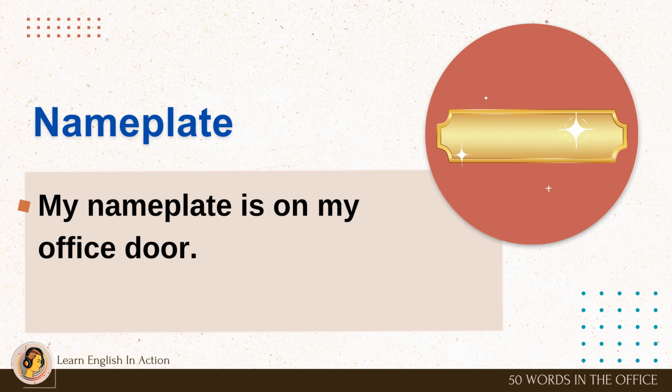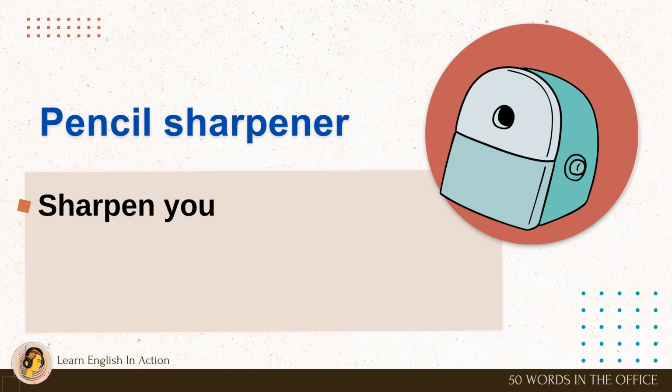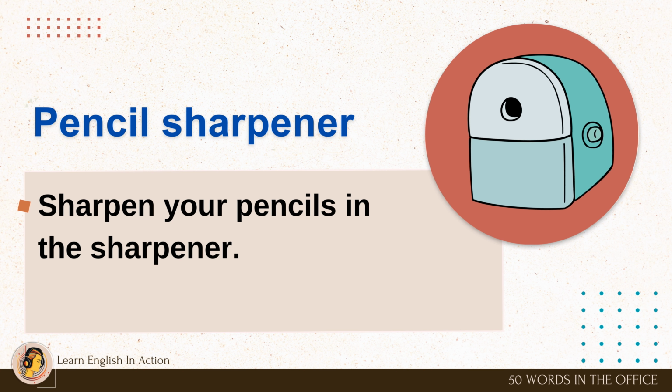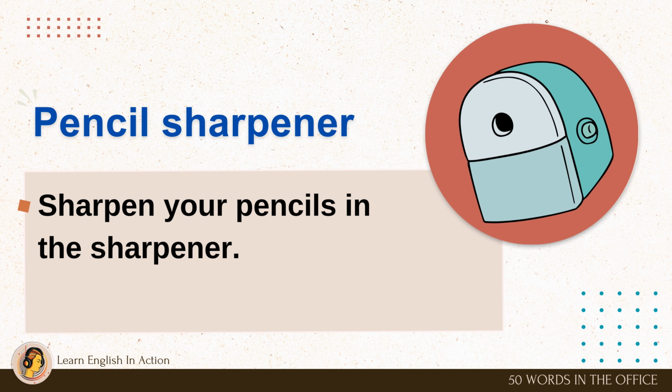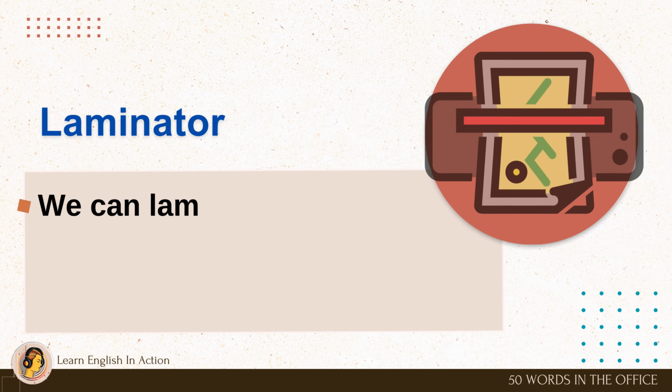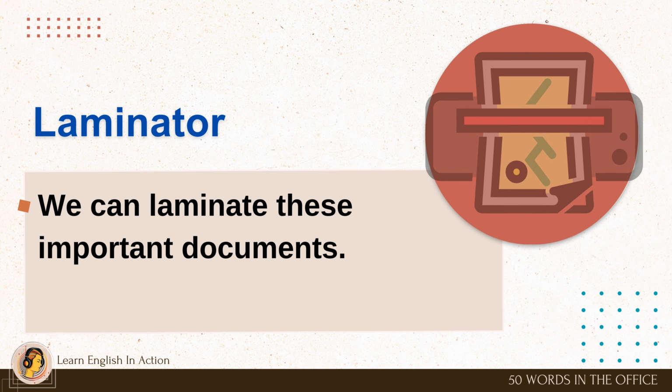Nameplate. My nameplate is on my office door. Pencil sharpener. Sharpen your pencils in the sharpener. Laminator. We can laminate these important documents.